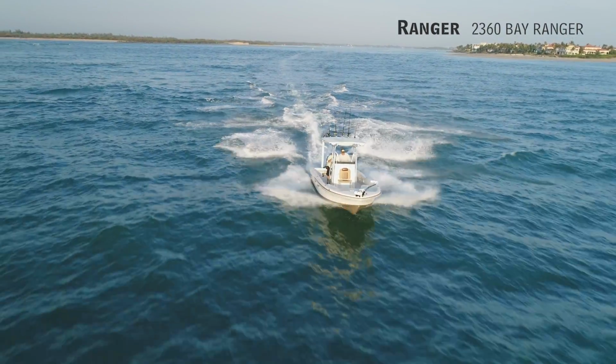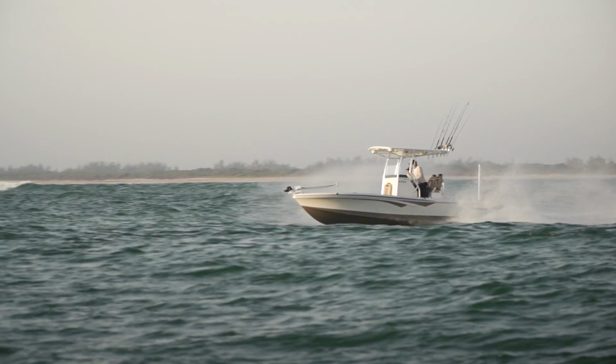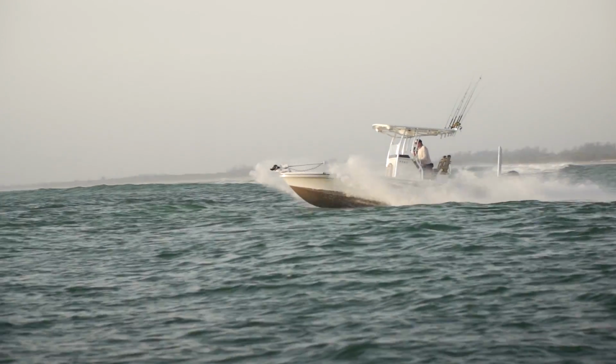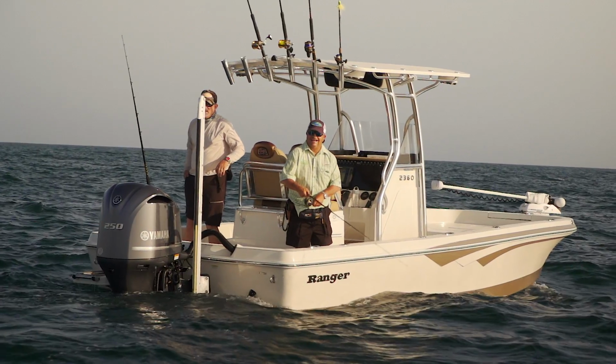Oh, absolutely, Rick. 100% agree with you. Times are changing, fishing's changing, the way we fish is changing, and Ranger has been there every step of the way, changing with the times. Yeah, and you're seeing a lot of evolutionary things going on. It never used to be families on the water all the time, but I tell you what took me from the get-go with this boat.